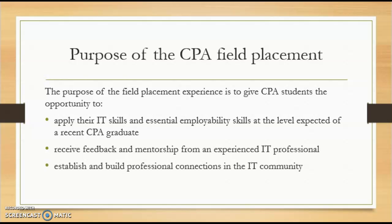Instead, we expect you to use the skills learned in the program, like the elevator pitch and informational interview process from ITSE, to identify a potential field placement host, contact them, give an elevator pitch explaining who you are, what you do, and why hosting you is a great idea, and then negotiate a placement. These are the same skills you will need when you graduate and conduct a job search.